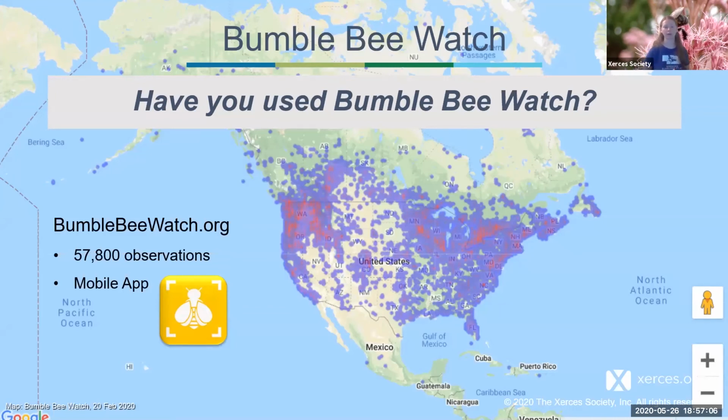So on this map here, what you're looking at is almost 60,000 observations of bumblebees that are just photos that were submitted by people like you and me. You see a bumblebee and you upload it and it goes into this huge database. It's essentially like iNaturalist, but specific to bumblebees in the United States and Canada. The app is available for iPhones as well as Androids. And a lot of people get discouraged because they're like, oh, I can't identify a bumblebee. Well, you can just enter Bombus sp., and then somebody like myself or Rich or Doug can go in there and verify the species for you.